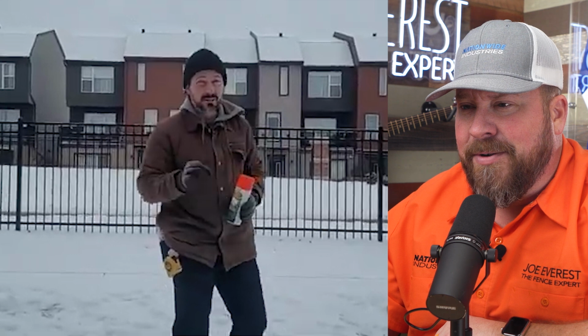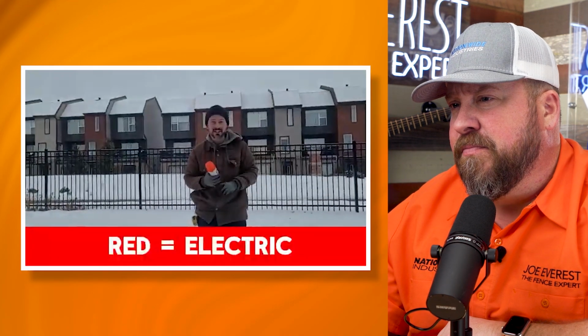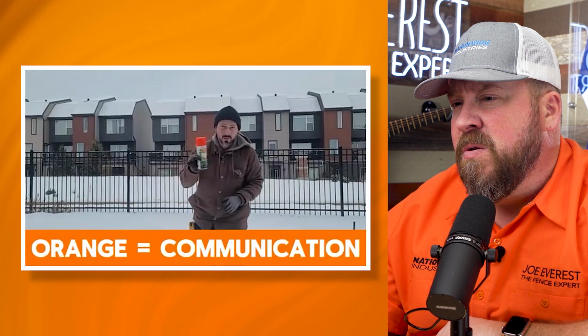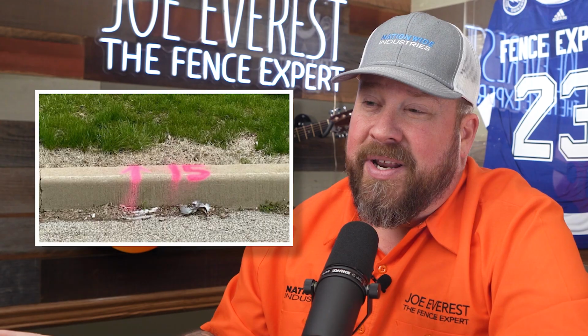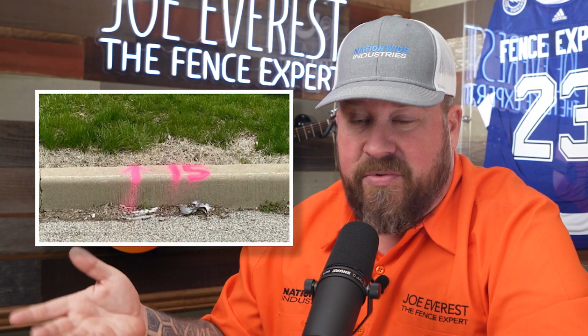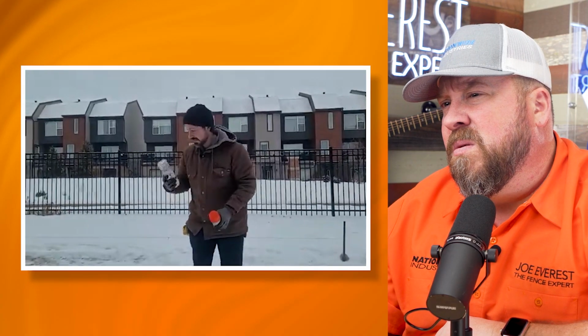Now in his situation, it's obviously snowed there, so white might be a bit tricky. So we're not going to be using red. Red is usually electricity, not blue. Blue is potable water. Orange is usually telecommunication, and then yellow is gas lines. One thing I've seen people do too is they'll use pink because it's not one of those, but it is a boundary marking color, so surveyors obviously use it a lot. I think pink is probably just as dangerous to use to prevent misunderstandings on what the pink on the ground actually means. I think the best color is actually white.